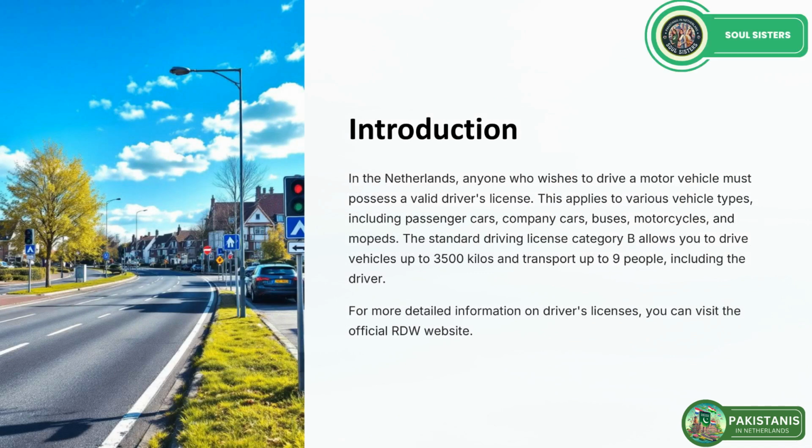All right, let's start with the basics. Here in the Netherlands, having a valid driver's license is a legal requirement if you want to drive any kind of motor vehicle. This rule applies across all types of vehicles, whether it's a passenger car, a company car, a bus, a motorcycle, or even a moped. So, no matter what you're driving, you'll need that license.